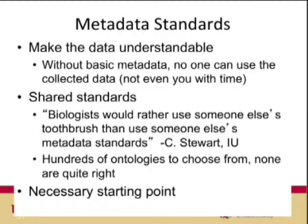And metadata is hard. And I have been in rooms where people have argued about metadata standards way more than you want to. Craig Stewart's a good friend of mine. He's at IU, it happens, and he says, biologists would rather use somebody else's toothbrush than somebody else's metadata standard. And that's probably true. But there are hundreds of ontologies. I have been places where none of these ontologies work, and there's actually a wonderful XKCD cartoon about building new standards and how we want to build one standard to bring them all together, and then the next thing, hey, look, we've got yet another standard. It's hard, it's horrible, but it's a necessary starting point, and come up with the least common denominator if you can, and work from there.